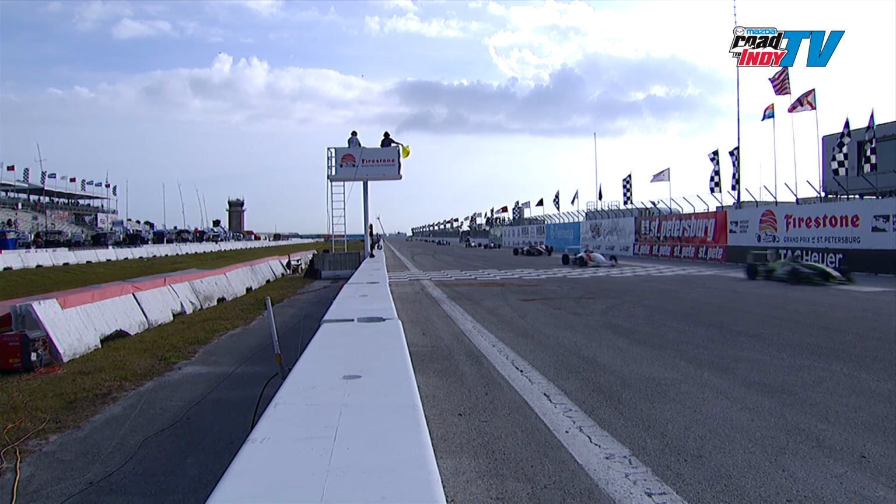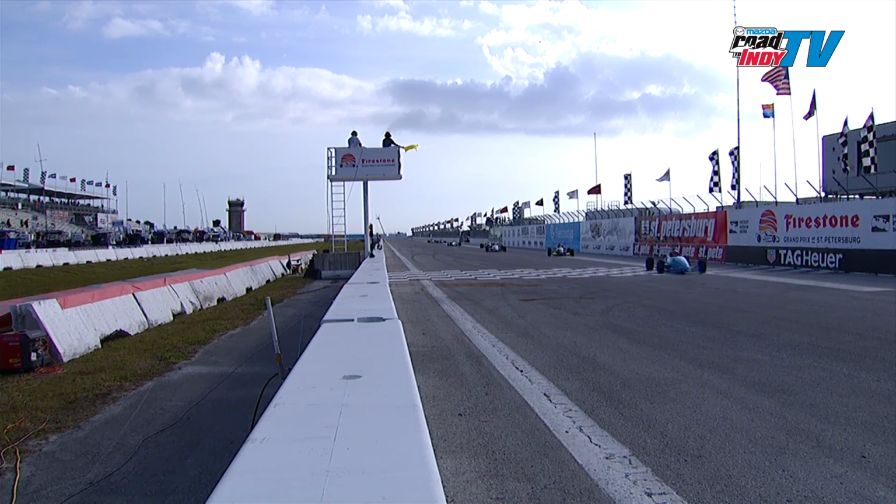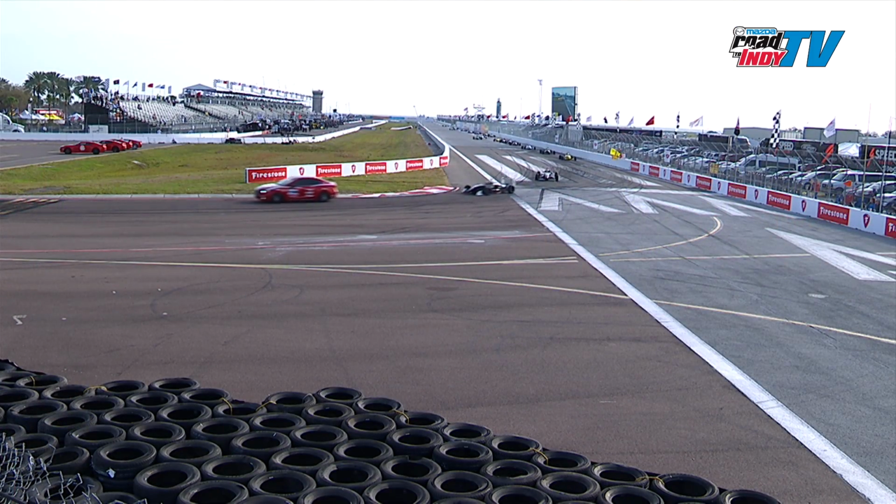Some drivers having trouble. Of course, he's falling to the tail of the field. Monroe falls back there as well. But look at Dakota Dickerson and Austin McCusker. Austin McCusker started 13th. He will move up into 5th. Dickerson started 16th. He moves up into 6th position.